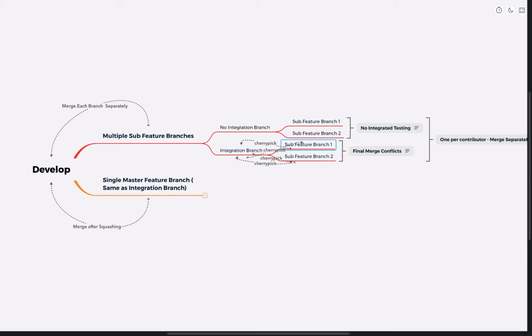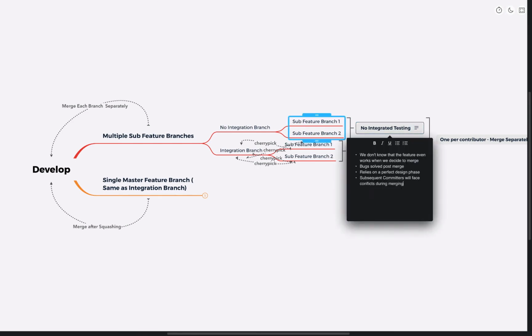This is why I want to share this approach, where there is a single master feature branch which is the same as the integration branch. And this kind of solves the problems that we're going to see here. So the main problems we would encounter with these approaches is that in the first approach, where we have no integration branch, we don't really know if the feature really works when we actually put it together, until we actually merge and then we try to run and then we realize that it's not working.